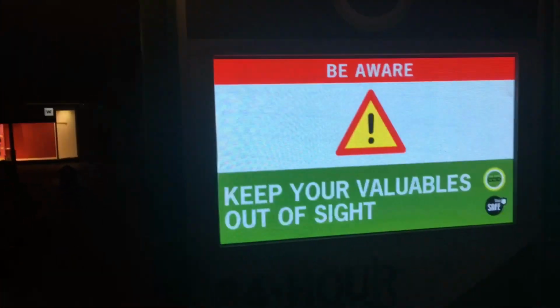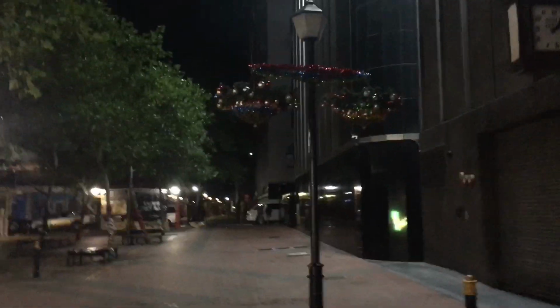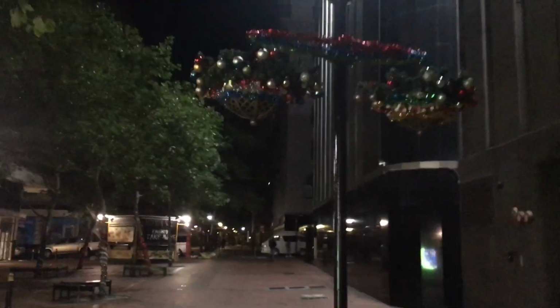So guys, here we go. You can see there's a light here and it's showing you a little bit of the details of the CCID. So this is Cape Town, as you can see. That's what they're showing you here. And the streets have been really decorated nicely. Yeah, there you go, Cape Town. Very beautiful guys, you can see for yourself. Very nice.